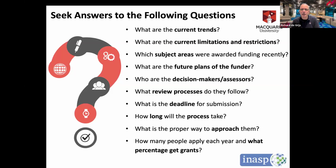What are the current trends in your field? What are the current limitations and restrictions? Which subject areas were awarded funding recently? Then the question is, if something was awarded funding recently, will they award it again, or do you have to innovate and do something different? What are the future plans of the funder? They might have actually said something about that in their annual reports.